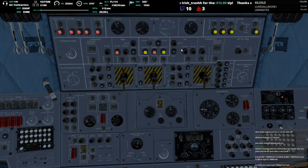I have the icing system correctly set up and it's still giving me warnings. Oh wait, no I don't.